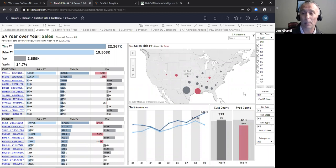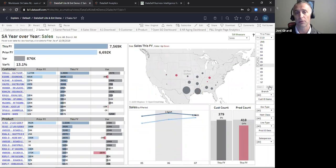Now, in my sample data, let's say that I only want to compare a certain quarter. Let's say I want to compare just the third quarter. I'm going to pick periods 5, 6, and 7, press apply. And now I'm comparing last year versus this year, third quarter. And I grew by about 13%. These are the customers with the biggest sales this year, the products with the biggest sales, trend analysis and whatnot. Maybe I want to see the whole year, this versus last year. Just pick and choose here.